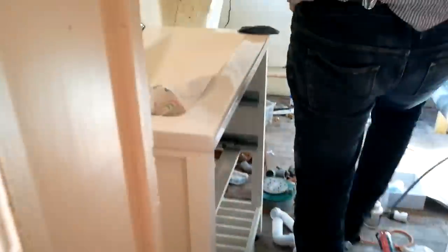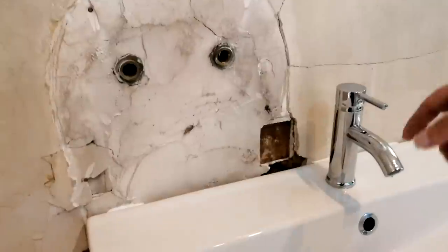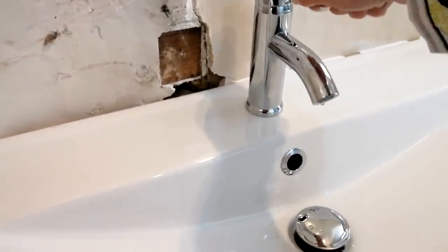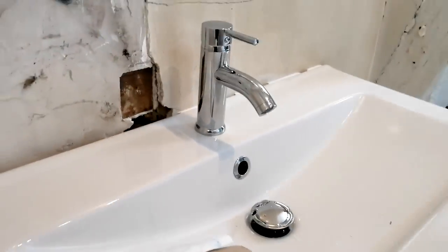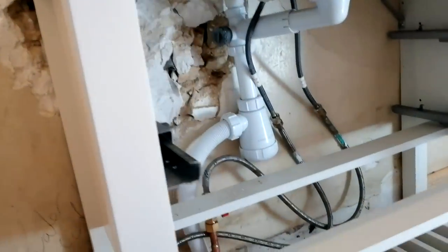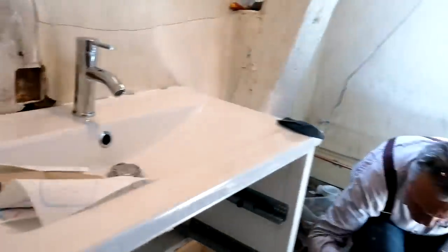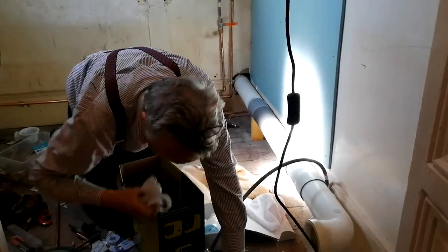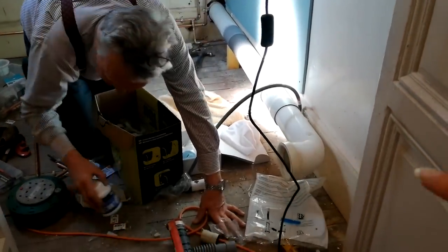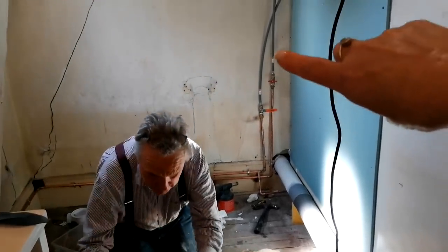Okay, so the sink's plumbed in. Yes. We have running water, can I demonstrate? Yes. So obviously the... Because that little glue that I've just done wants to go off. Okay. So obviously the waste is all connected up. Oh, you have been very busy. And then you've done all the pipework over there ready for the shower. Yeah, it's all finished. And you moved the pipework over here, which is for the toilet. Yeah. So there's a shower at the back, in the back corner up here.